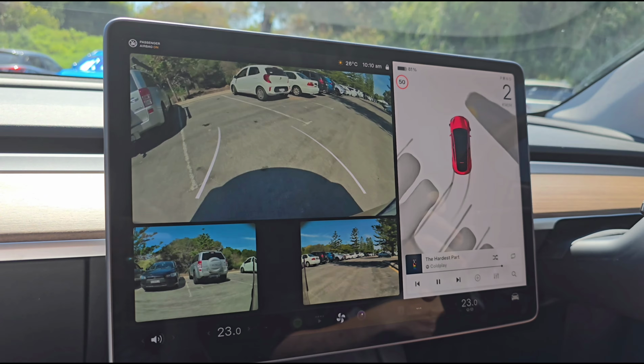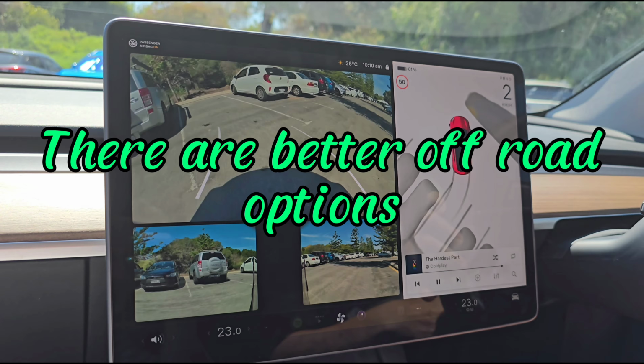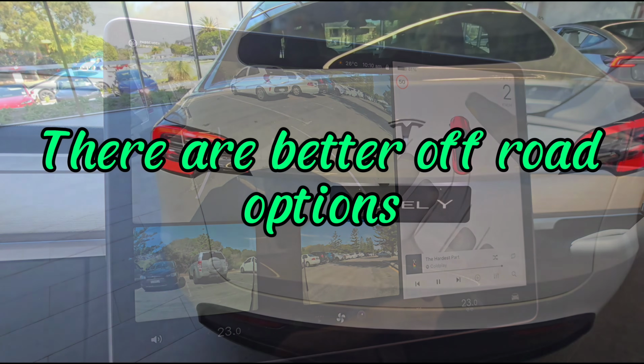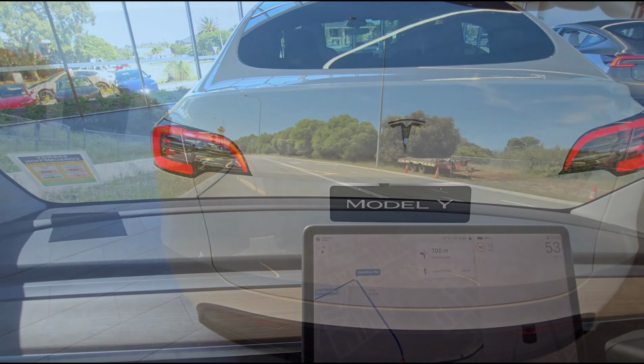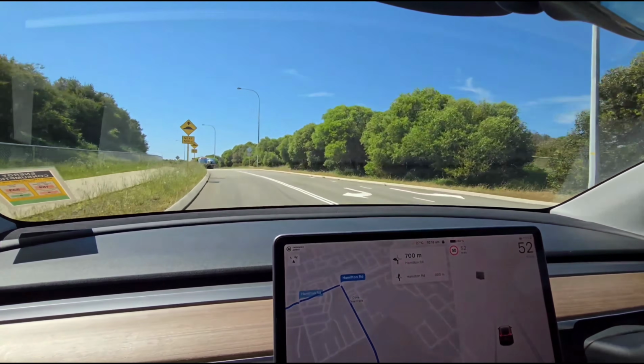And very quickly, lastly, there are better off-road options. Now this one's very subjective. However, for myself personally, I wouldn't mind something a little bit more hardcore for doing off-road work. And there are some newer models coming out from BYD and other brands which may be more suitable. That's not to say I've removed the Y off my list. It's certainly still on my list of cars to buy because I do believe it's a very good car.